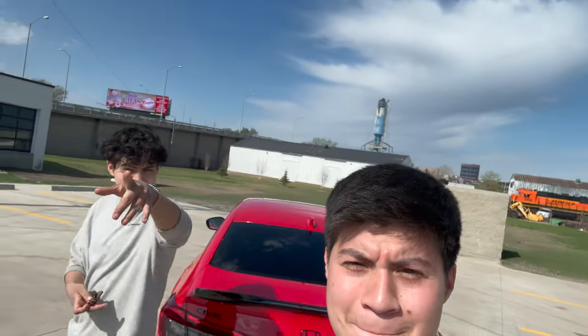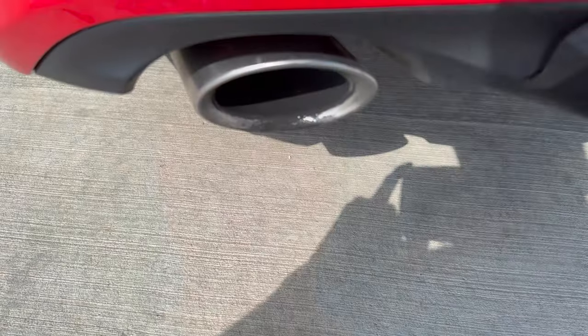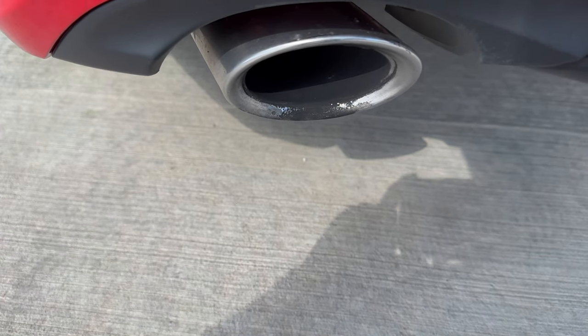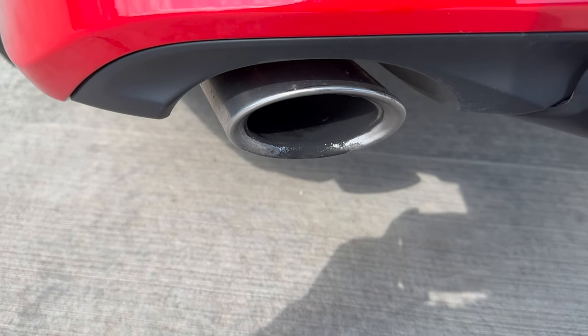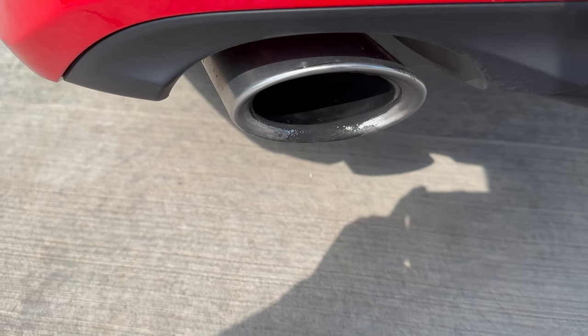So you guys are gonna hear the stock exhaust, because we're gonna put the aftermarket one on. Get the keys. A little comparison between the new one and the old one. Listen up careful. I'll give it a little rev. All right, redline it. All right. So that's the stock exhaust.